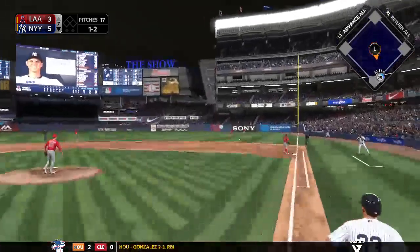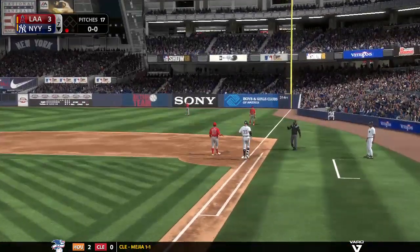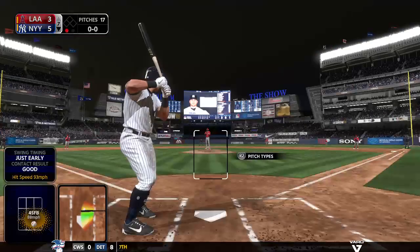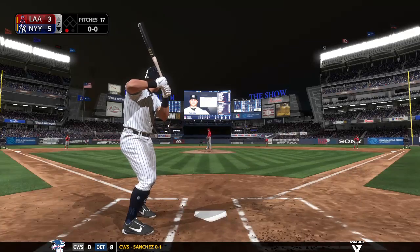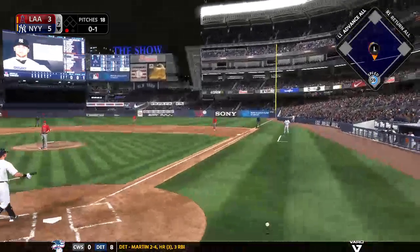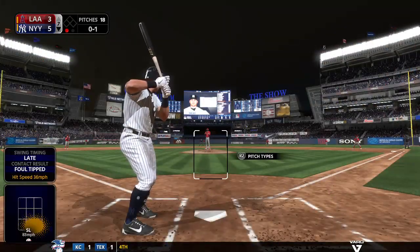Hit sharply on the ground, taken in by Kinsler. And there's one away. Now at the plate, Brandon Drury. He flew out in his last at-bat. First pitch of the at-bat on its way. A little bouncer, but that one rolls foul. 1 out, nobody on.